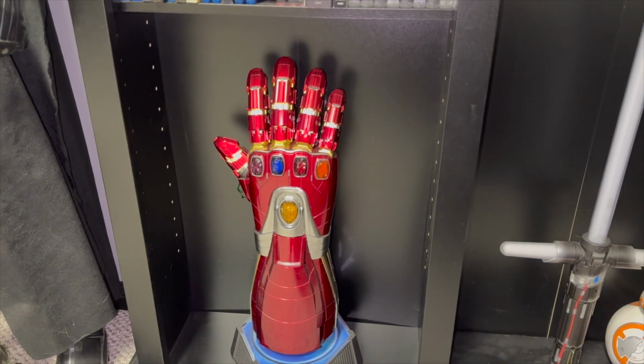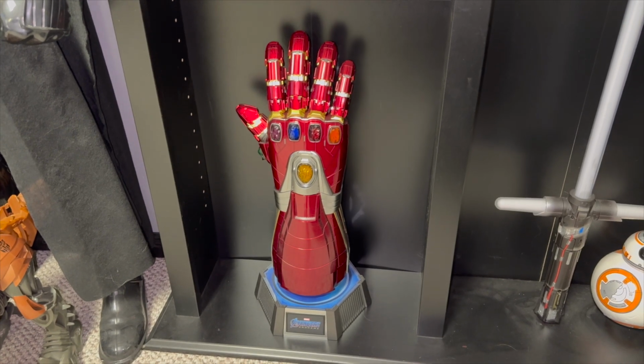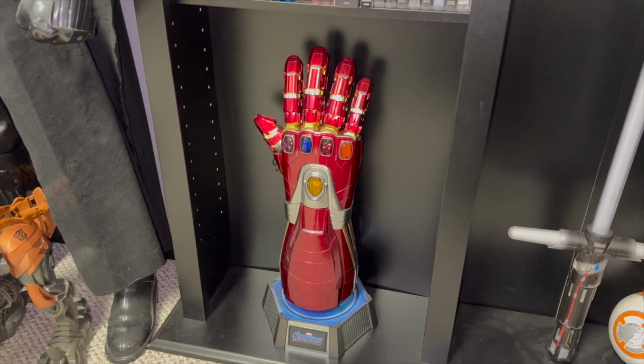A lot of people are sleeping on it, and they're getting the Hulk version, but to be honest, I think this is the must-have, because this is from Tony Stark's snap, and yes, Hulk brought everyone back, but Tony Stark sacrificed himself, so that's why I had to get that one over the Hulk version.